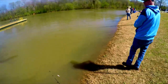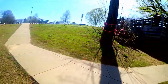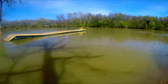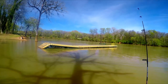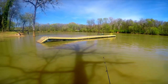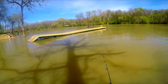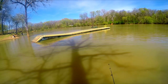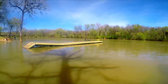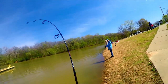That's where you're tearing them up. You can get it to the boat dock, let it sink, and come back. All right. That's first cast. Thank you, guys.